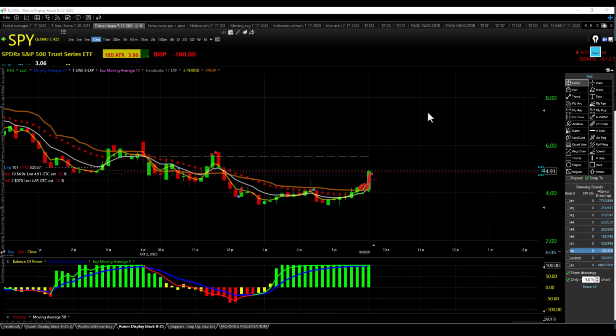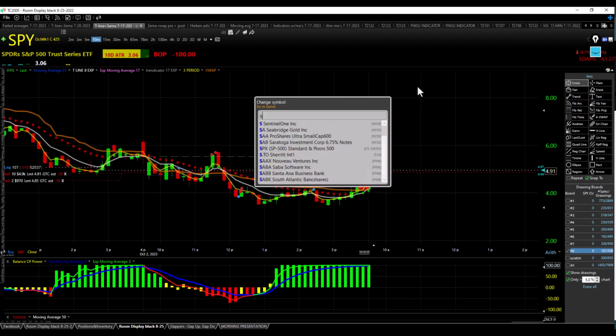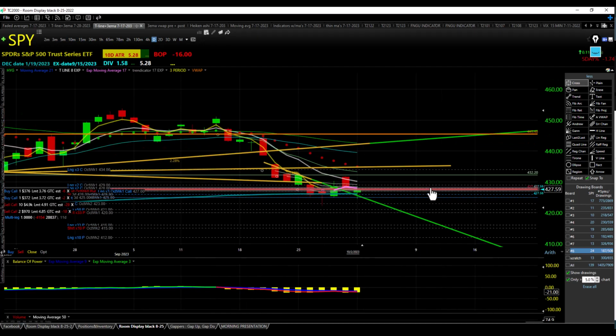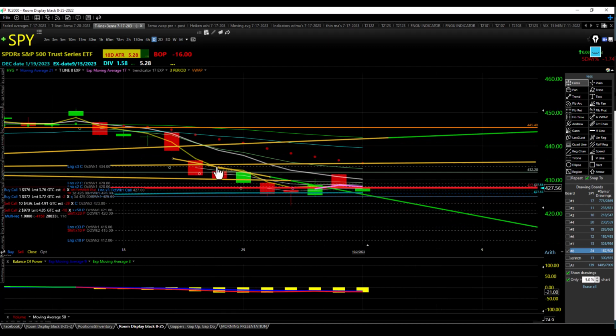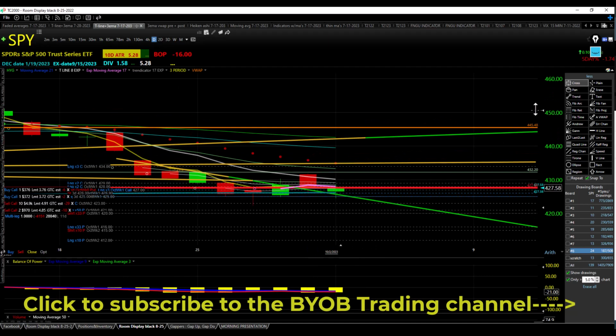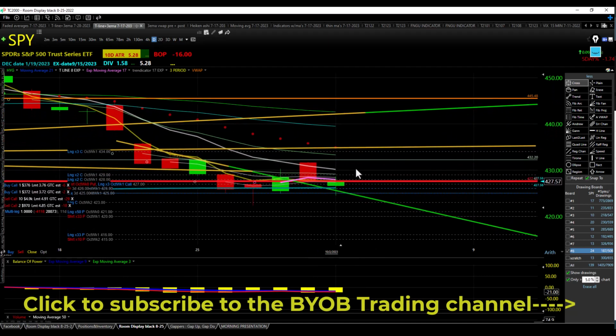Today is October 2nd, 2023. This is a chart of the SPY right here. We'll take a look at it on the daily chart. We have a downtrend right here in the daily chart, and it looks like price came back and checked the backside of it. We were up at the pivot, 428.60 one time today. Still in a downtrend.